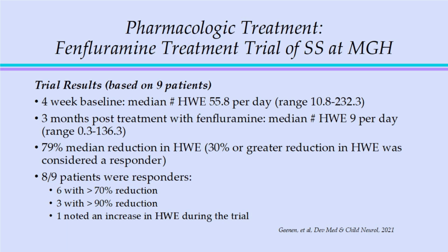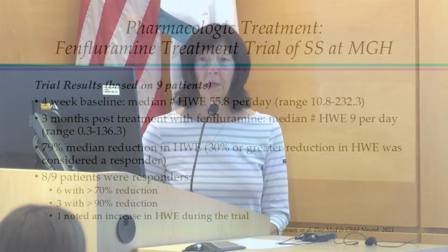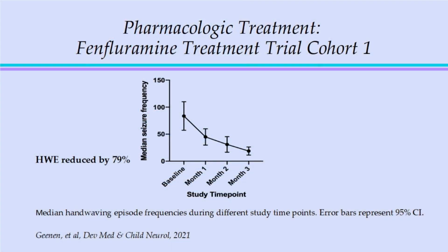So 8 of the 9 patients were really good responders. 6 had an over 70% reduction. 3 of those had greater than 90% reduction, and 1 patient had a slight increase of about 13% of hand-waving episodes during the trial. And this is just showing a graph of the decrease over time. So we were very excited to see this.